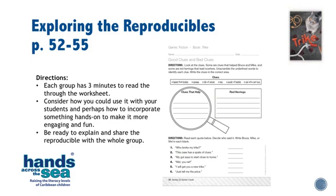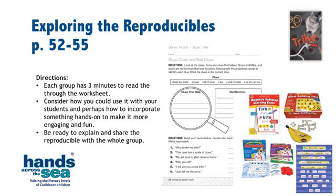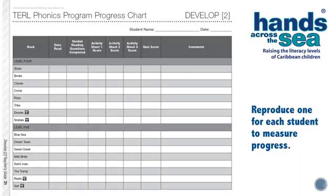Let's take 3 minutes to review the reproducibles for the book Trike from the Develop box set. Just like before, each group will be assigned one of the 4 reproducibles on pages 52 through 55 in the teacher's manual. Read through the worksheet. Consider with your group how you could use it with your students and perhaps how to incorporate something hands-on to make it more engaging and fun. Be ready to explain and share the reproducible with the whole group. Pause the video and resume after each group has shared.